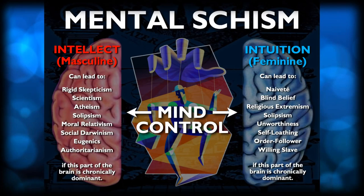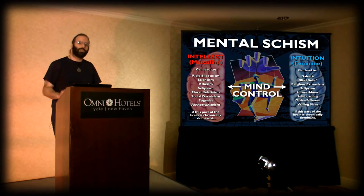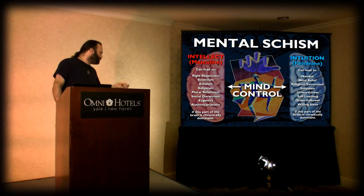Moral relativism comes next. The idea that there's no such thing as the difference between right and wrong, that we just get to make those things up. They don't exist inherently in nature. We just can decide on what's right and what's wrong for ourselves and make it up, randomly. So very, very dangerous ideology, which we're going to be talking about a lot.